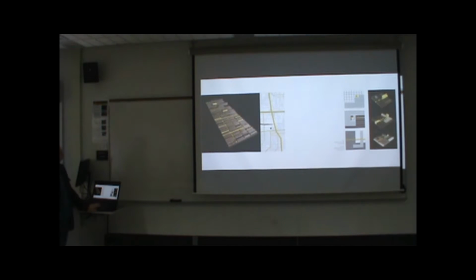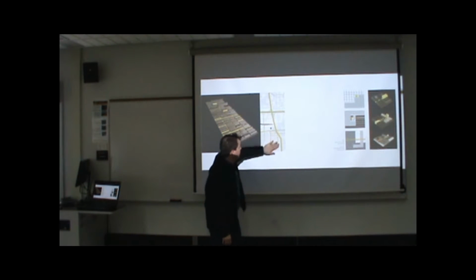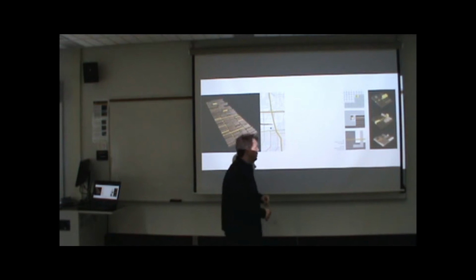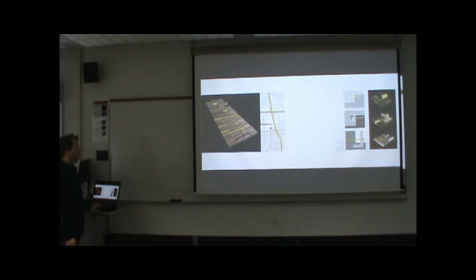How does a generative model and maybe a site plan work together, or a series of diagrams about scale or aggregate as they relate to models. Have a very simple layout. Should be clear, should be direct.